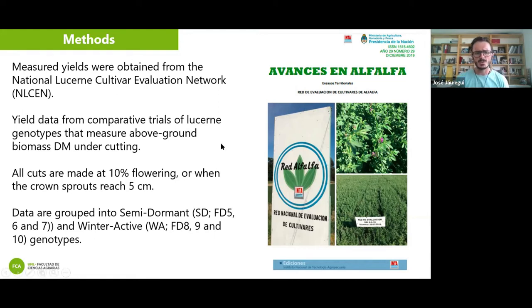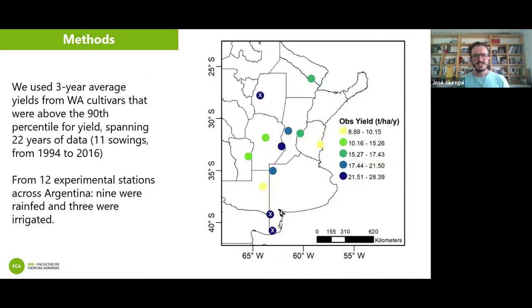And the data, of course, are grouped into semi-dormant cultivars and winter active. So semi-dormant is 5, 6, and 7, and winter active is FD8, 9, and 10 genotypes. What we did in this work is we used the 3-year average yields from winter active cultivars only. We took the winter actives. That was sort of a discussion whether we should include the winter dormant or the semi-dormant cultivars.